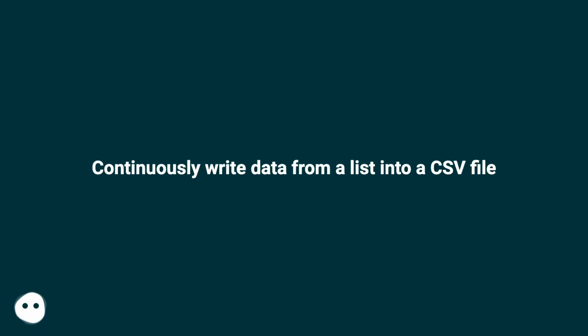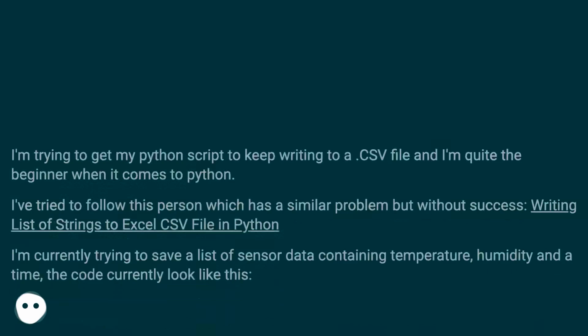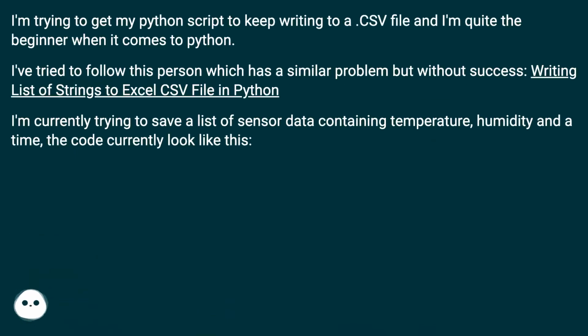Continuously write data from a list into a CSV file. I'm trying to get my Python script to keep writing to a .csv file, and I'm quite the beginner when it comes to Python. I've tried to follow this person which has a similar problem, but without success. Writing list of strings to Excel CSV file in Python.